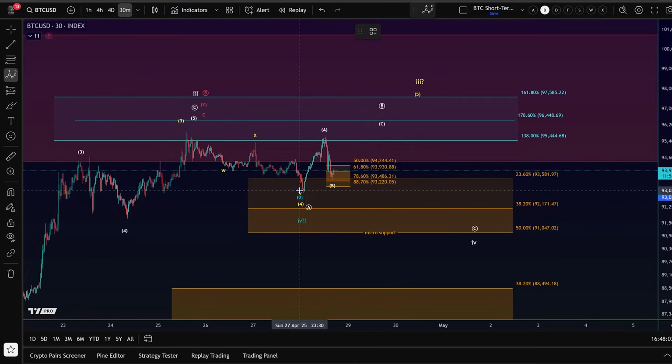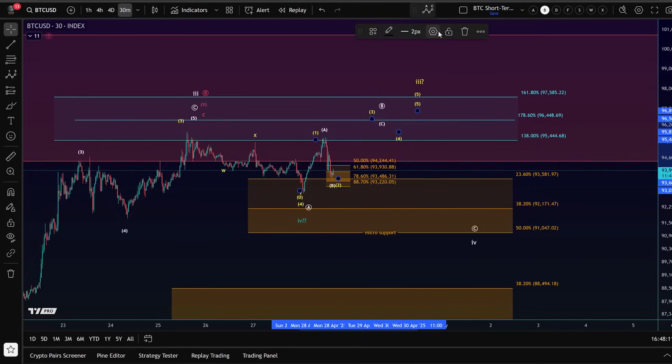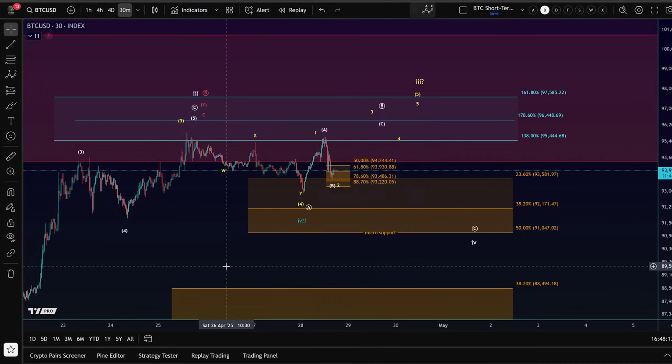But either way, these scenarios are only really relevant for those who are really in here for the very, very short term. So also here, I haven't got any confirmation for a top, right? So it might actually stretch out a little higher.